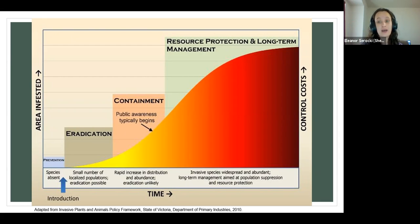Because if you have a very small patch, okay, that's pretty easy to manage. I can go in and pick a small patch of garlic mustard. I could go in and chop down a couple of autumn olive. But once you have acres and acres of it, it's very, very difficult to remove 20 acres of an invasive species. It's going to be difficult and time consuming and expensive. So we need to be very careful.